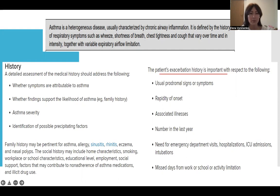Family history may be pertinent for asthma, allergy, sinusitis, rhinitis, eczema, and nasal polyps. The social history may include home characteristics, smoking, workplace or school characteristics, educational level, employment, social support factors that may contribute to non-adherence to asthma medications, and illicit drug use.